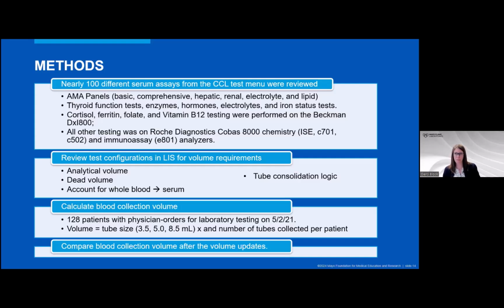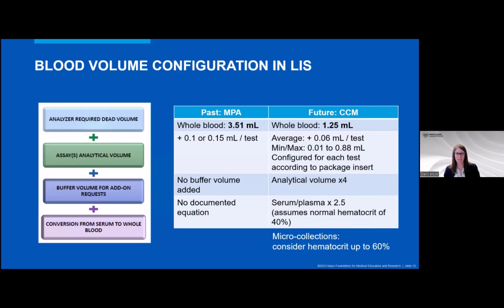On the next slide, I'll talk a little bit about the LIS configuration itself when it comes to blood volume. I think it's important to acknowledge that every LIS is probably different and uses different nomenclature, but the concepts are probably somewhat universal. For each test, we configure a dead volume, the volume of sample needed so the instrument can accurately aspirate the sample from a tube without manipulation. In our configuration, in the table on the left-hand side, we had configured the dead volume. We kind of inflated it because our system couldn't accommodate smaller tubes than the 5 milliliter tube. So we adjusted that to 3.51, so we would always get at least one 5 mL SST tube.